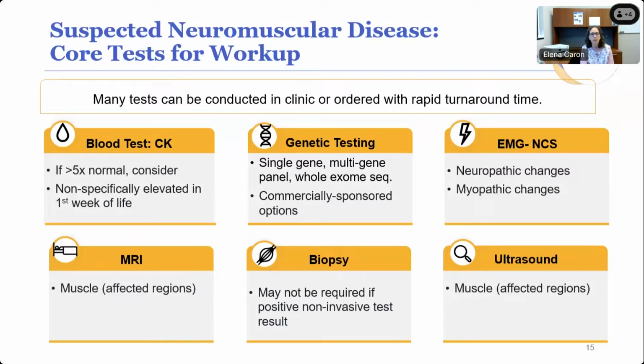And muscle biopsy, I think most people think of that when they think of the muscle. Should we do a biopsy to understand? Sometimes the gene test is done first, and actually now more commonly the gene test is done, but sometimes a biopsy is still required.